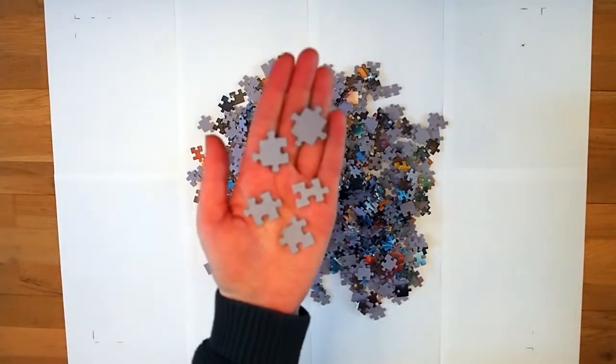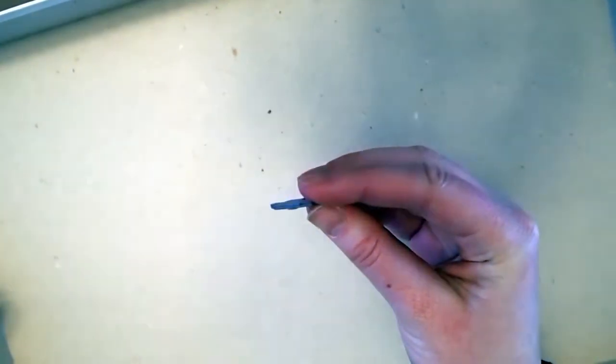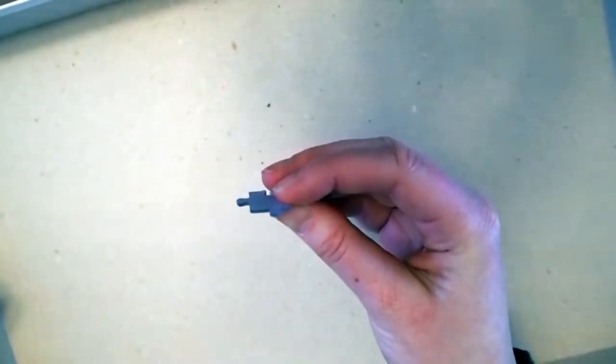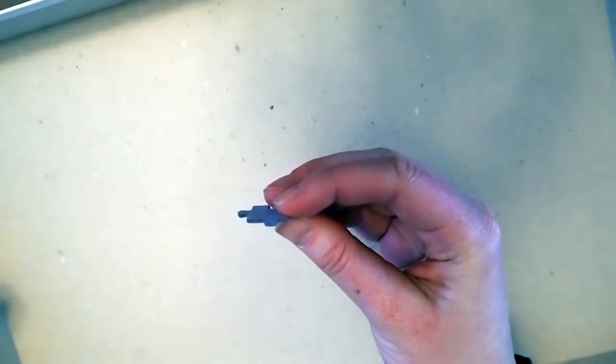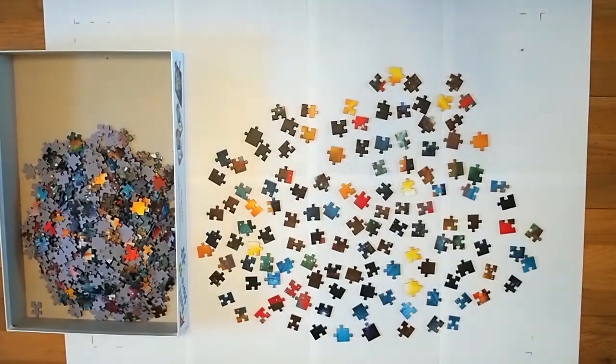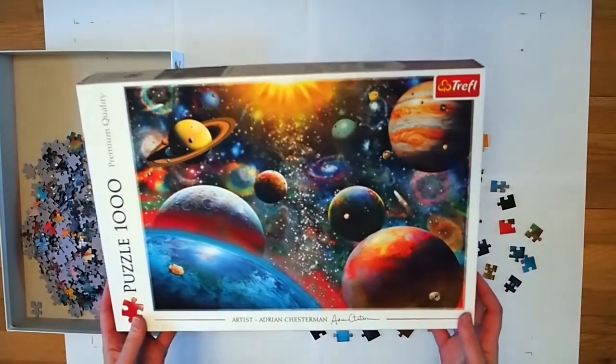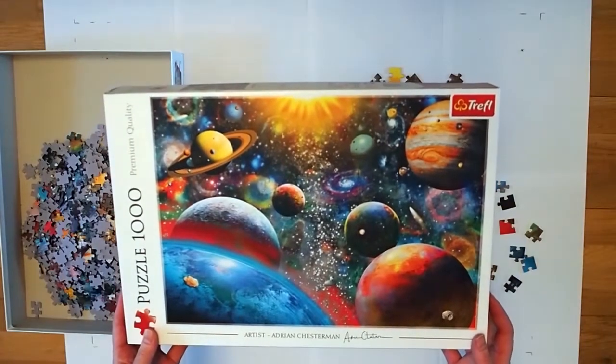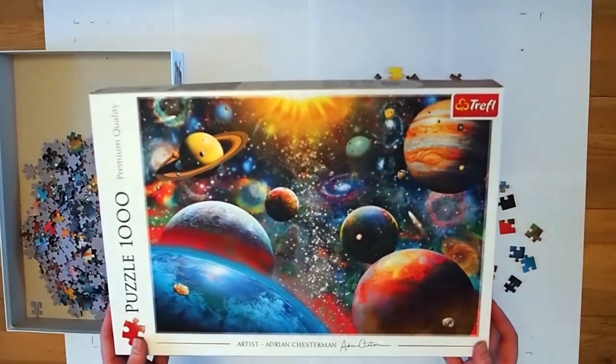Regular piece shapes, rather thin pieces, very, very thin pieces. I have sorted the edge pieces and, well, the rest. There are so many different colors, so it was hard to pick something to sort by because they're all mixed together.